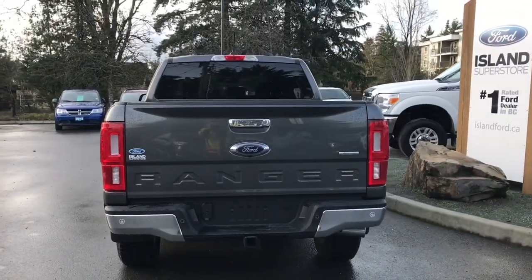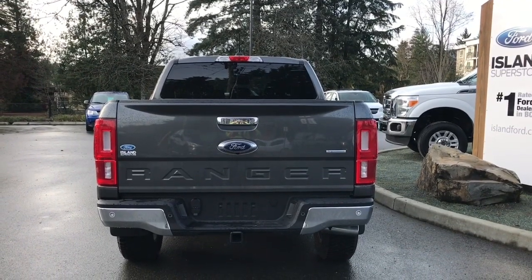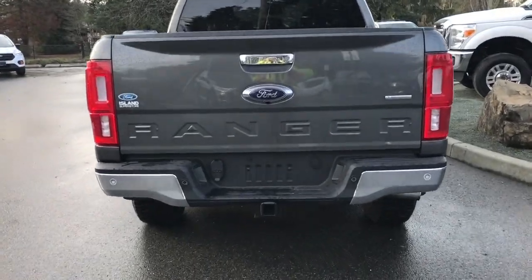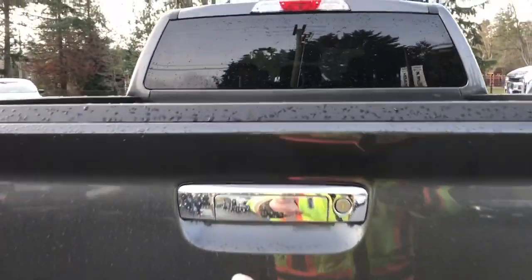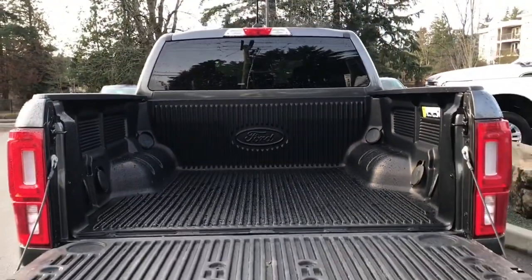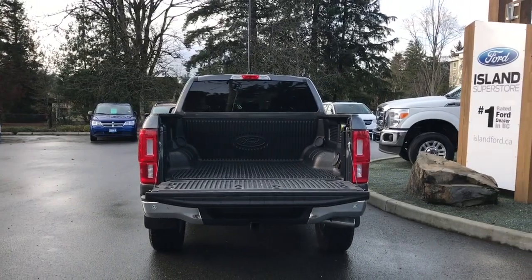The tailgate is lockable and removable. Just below the Ford badge is your backup camera and backup sensors on your bumper. You also have a 4 and 7 pin connector and a trailer hitch, as well as a locking spare tire. And then to open it up, just simply pull the latch. You've got this nice little line box with tie downs in all 4 corners. And then when you're ready, just close it up, lock it up, and walk away, or jump in and head out on your latest adventure.